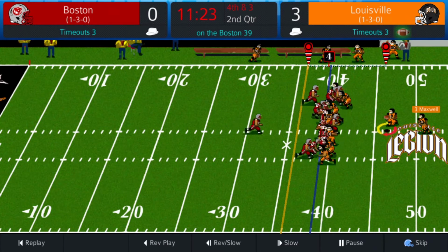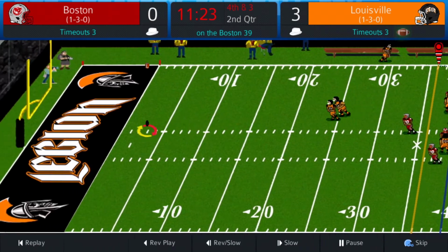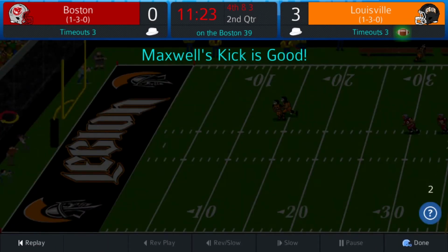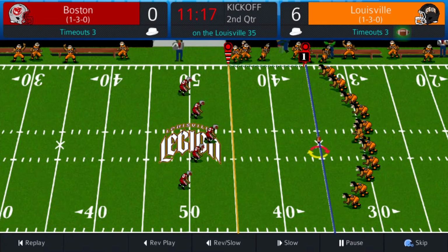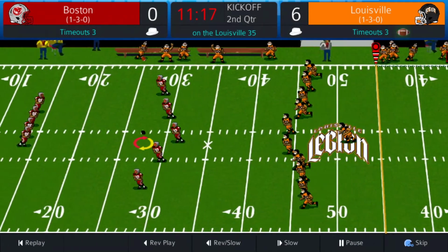Maxwell trying to launch a 56-yard field goal. Let's see if he's got it. It's good. It is good. 2 and 3 on the day. 6-0 Louisville over Boston. Boston has to have something going for them, and soon.